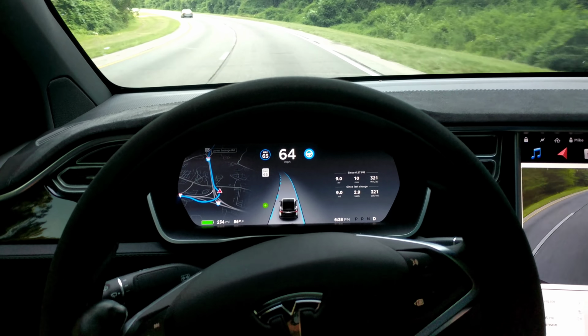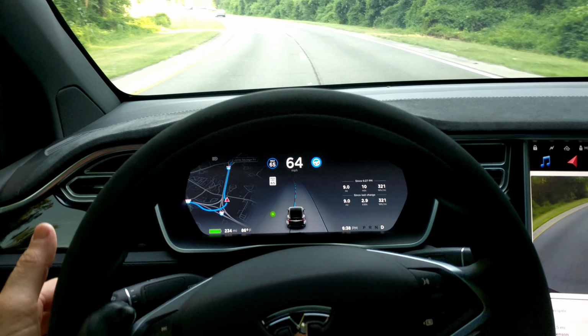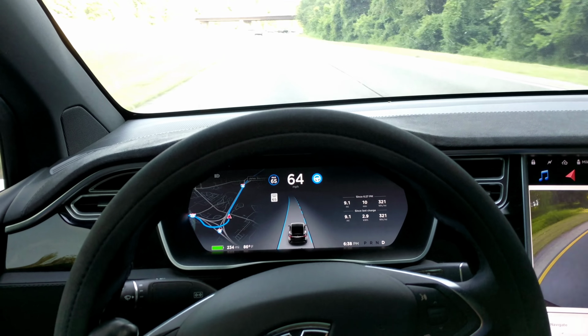All right, I'm going to move over. We're going to have to merge in with traffic. There's all the brake lights. You see them? I don't know how it's going to react. Let's see.